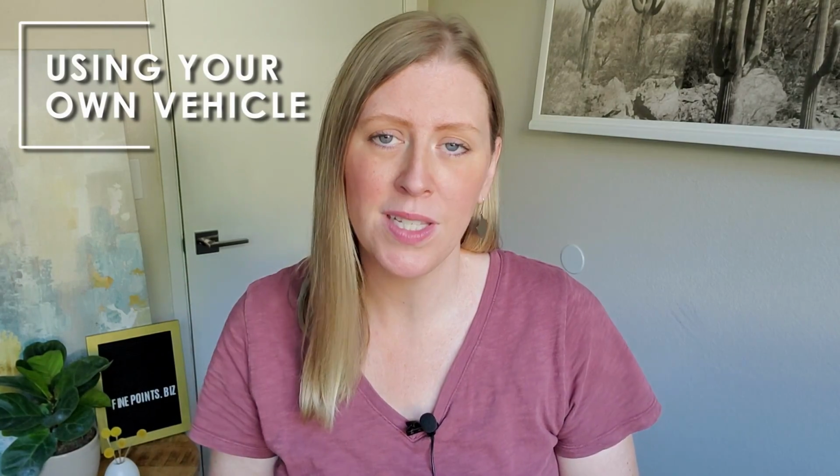All right, and what about if you are driving your own car? This is a really good question. So you have two choices of how you can deduct this, and you can't mix and match them. You have to choose either one or the other for the whole tax year. The first way is actual expenses, and the second way is called standard mileage.